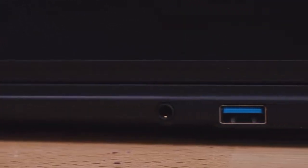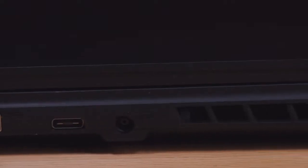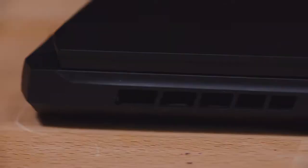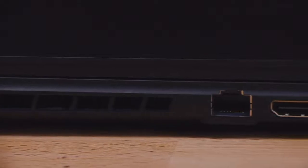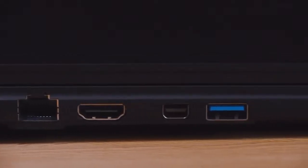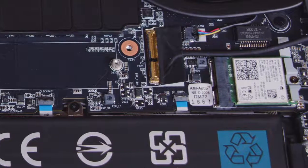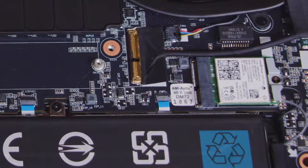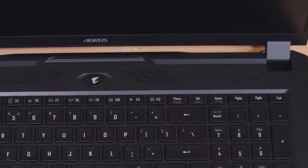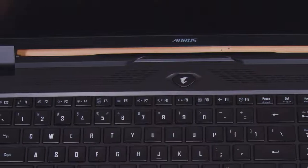For ports on the right, we have the audio combo jack, USB 3.2, Thunderbolt 4, which is a new addition, and the DC in. On the left side, you have the Ethernet port, HDMI 2.1, mini DP 1.4, and another USB 3.2. The AORUS 17 supports Intel Wi-Fi 6E, which supports 6 GHz bandwidth. And for audio, you're gonna get realistic and natural sound with DTS X Ultra.